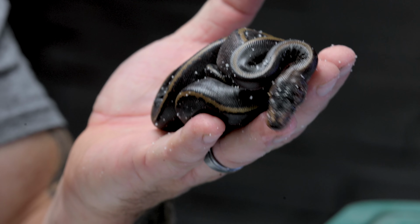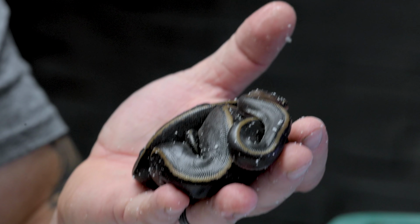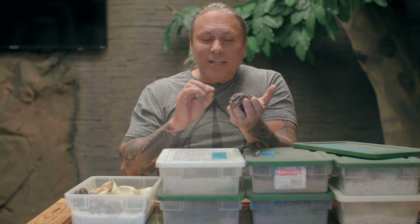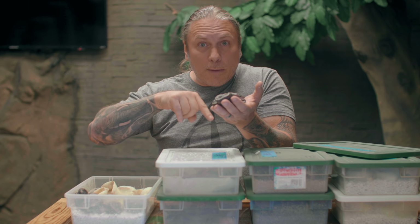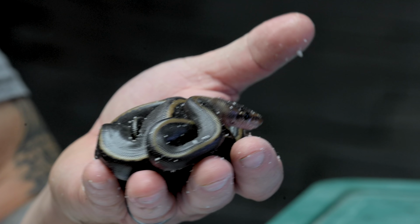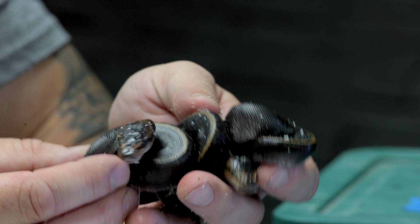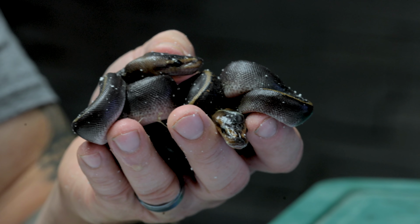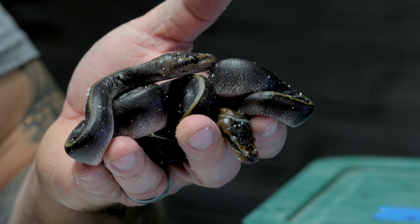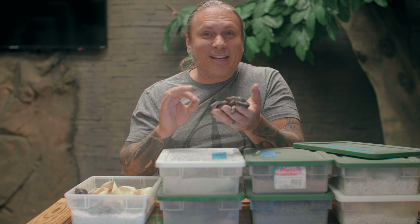But then these two hatched out right here, which is the combination of the chocolate and the mahogany, and of course, pinstripe. Now, what's interesting about these is that these look a lot like camo ball pythons. You guys know that I've been trying to produce the banana camo just like this one. But what's interesting is that the camos are a little more brown, whereas these guys are almost blackish looking. So they're like a camo ball python, but instead of being a super chocolate pinstripe, they're a chocolate mahogany pinstripe. And I think they're actually darker than the camos, like I said.